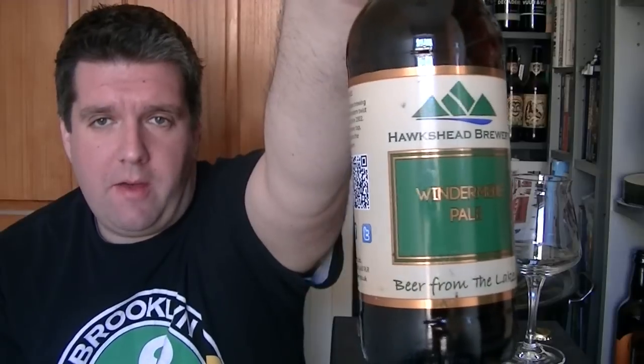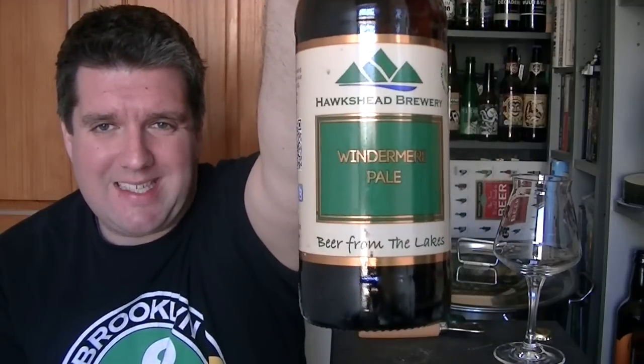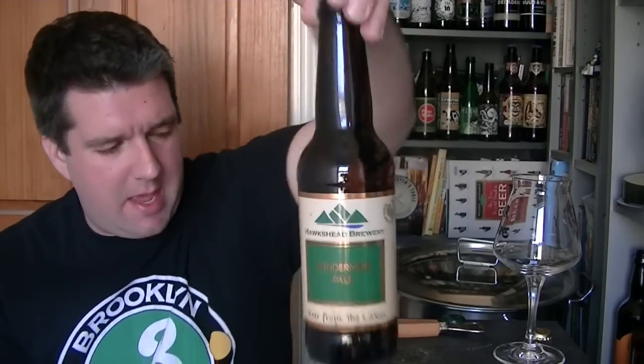This time we are looking at a bottle of Windermere Pale from the Hawkshead Brewery in Staveley in the Lake District, 6% ABV. This is part of their well hopped range. There's this, NZPA and Cumbria 5 hop. So this is actually a 6% version of their award-winning pale ale, which normally comes in at about 3.5% ABV, the regular Windermere Pale.